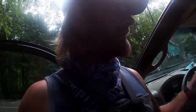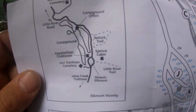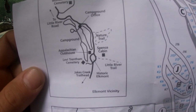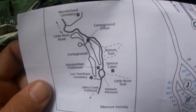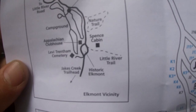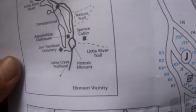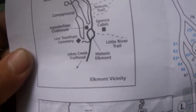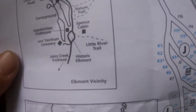Look, man, we're up here at Elkmont. We are going to walk around, right here where it says Spence Cabin, and go check out the Little River Trail. Apparently the trail we did in the last video was only 0.3. We were thinking it was a mile. We are way unhealthier than we thought. Little River Trail is 0.1, historic Elkmont, and then we have the Jake's Creek Trailhead, which I think is 1 mile. So we're just going to take a look at this area and check things out.